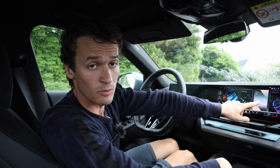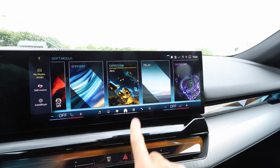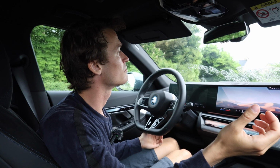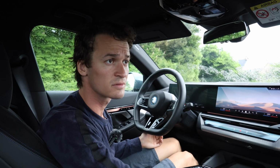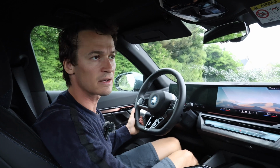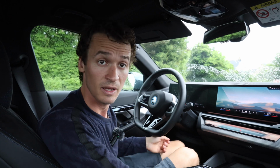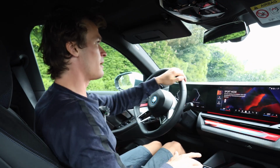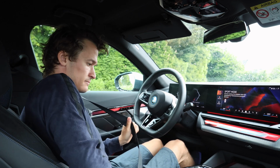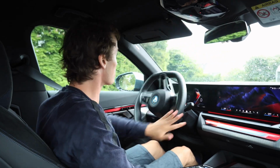Then over here you have your relax mode, which will bring you into more of a spa kind of vibe. Listen to this. Suddenly we're in Thailand and getting a massage somehow. I don't know if that is supposed to be a part of the My Mode program, but somehow it is. Now to the important mode, sport mode. That makes it more, let's just say, interesting.